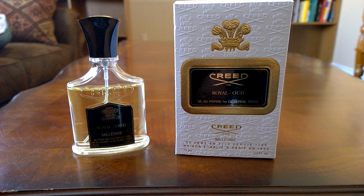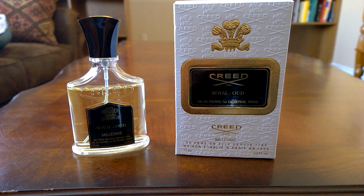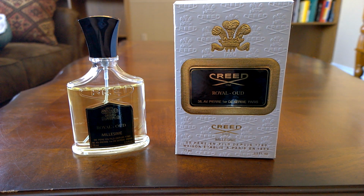Do I feel like it's worth 160? Yes. Could I justify spending $320 or $325 on this bottle? I don't know that I could. One of the reasons is that it's extremely expensive to pay for a fragrance, and another reason is, even though it says Royal Oud, I don't really smell oud in this. I'm not saying there's no oud in it. It might just be so well blended that I can't pick it out, but I don't smell oud. I get smokiness, I get sweetness, I get sandalwood. I don't really get oud. And oud is part of the reason why you're paying as much as you are.